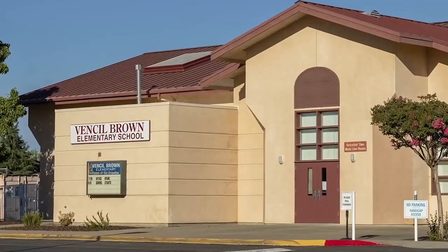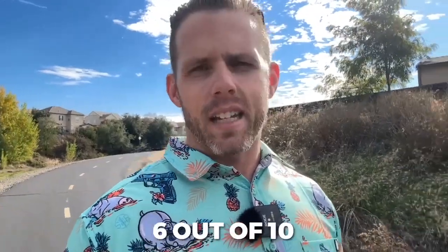Right off of Pleasant Grove and East Roseville Parkway. And then your school districts for this area are going to be Venzel Brown Elementary School, which is going to be a 6 out of 10 on greatschools.org.